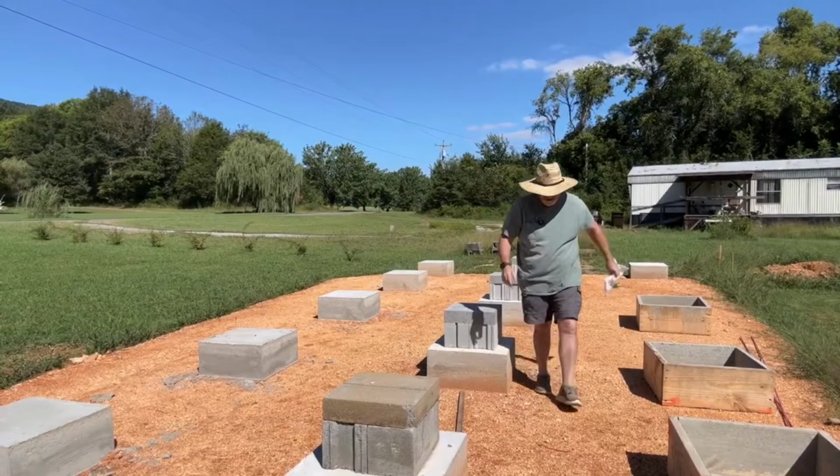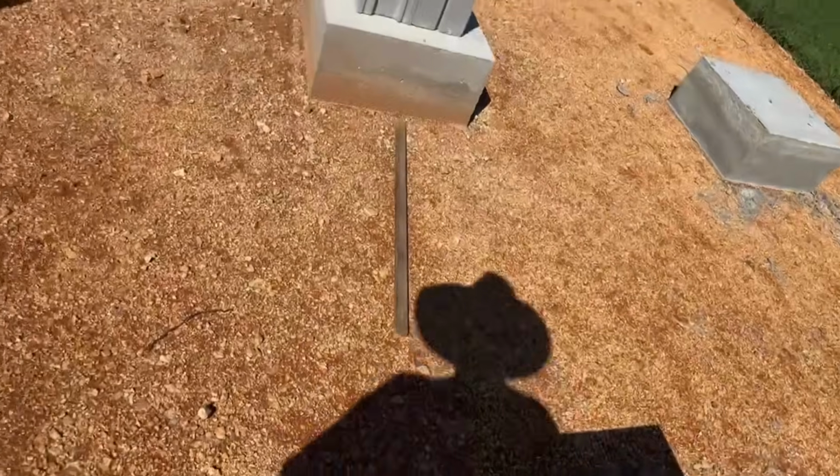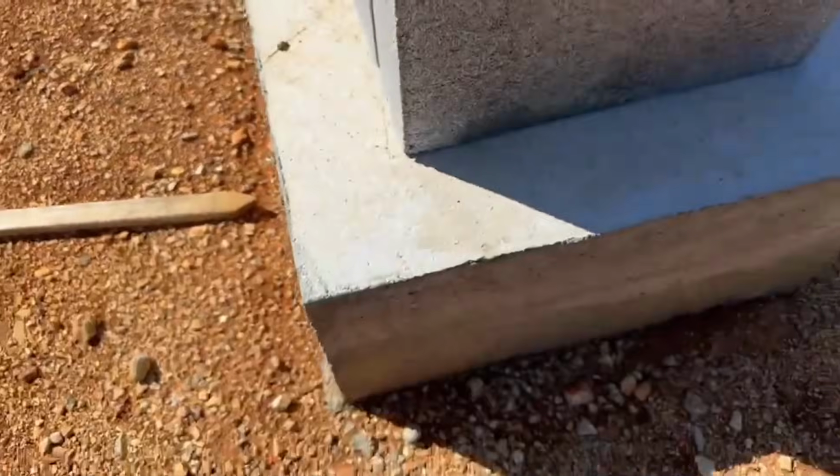There we go. What do y'all think about that? I'm going to carry y'all out here and show you. Let me turn you around. There we go. Show you what we got up close and personal here. So that's the idea.